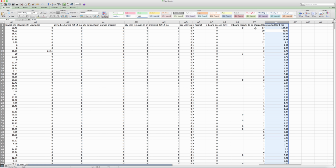So what you can see here is in these two columns, you have 57 of this item, and for those 57 items, I'm going to be charged $124 on August 15th if they're still in the warehouse. This item I have 10 of. I'm going to be charged $92.99 and so on.